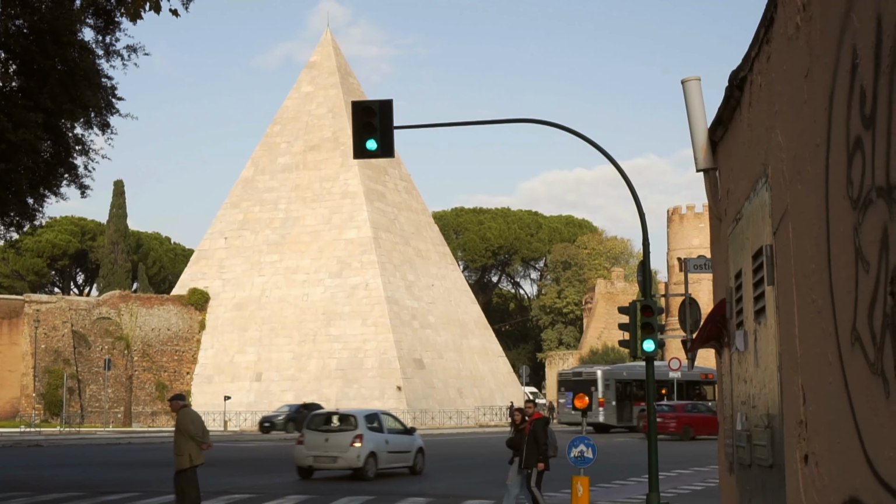Paradoxically, the incorporation of the Cestius pyramid into the Aurelian walls saved it from destruction, as the pyramidal monument in the Vatican was deteriorating and eventually was disassembled in the 16th century. Today we can walk on its remains. Its marble encasing was used to pave the stairs of St. Peter's Basilica.